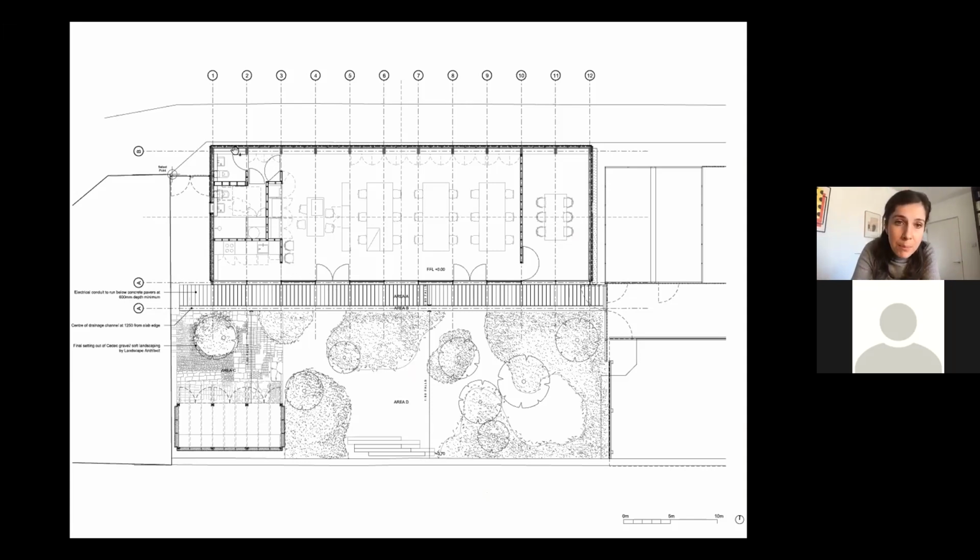So the plan is quite simple. On one end, we've got all the services, drainage, water, electricity coming in, with 2 toilets, including 1 accessible toilet. We've got some storage with all the server spaces, and then a kitchen. There's the large open space, which can seat up to 25 people. There used to be an informal lunch table here. It has now been replaced by a full bay, a full row of desks. And then at the end of the building, there's a meeting room, which is shared with the farm.